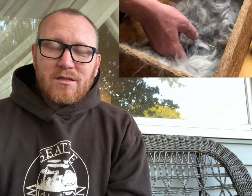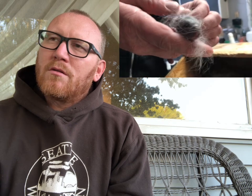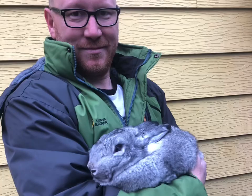So we have baby bunnies. There are 9 of them in total. I guess they're a month old now. Okay, yeah, they're a month old, and getting big.